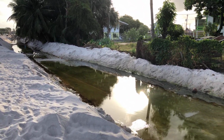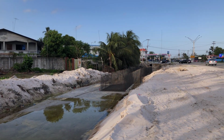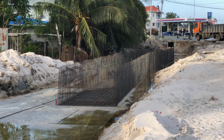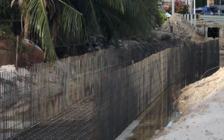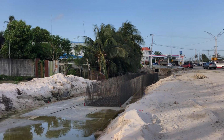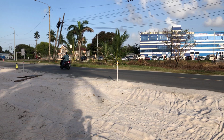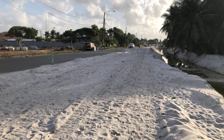And now the next thing is to create these drains. The drains will be narrower than the trench that they replace, but that's the whole point, to get some real estate to widen the road. And I suppose they're going to do the same thing on both sides of the railway road.